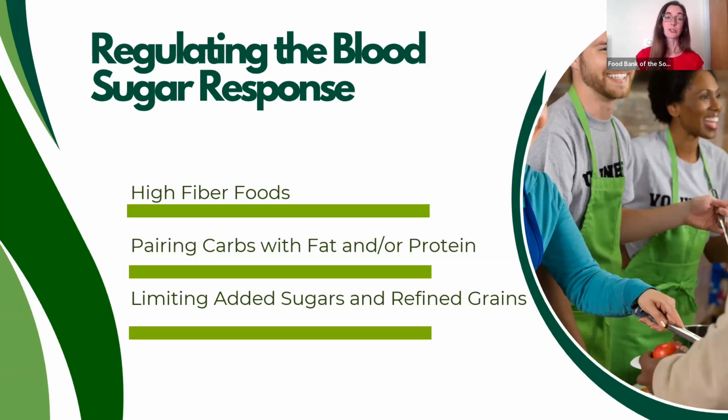For a similar reason, it's also a really good idea for people with diabetes to pair their carbohydrate foods with a fat or a protein or both. For the same reason, fats and proteins take a little bit longer to break down and digest, so it blunts that blood sugar response. And lastly, limiting added sugars and refined grains, or things like white bread, for example, is another way to make sure that our blood sugar isn't spiking and crashing. So simple sugars, added sugars, refined grains, those are all things that our body can break down quickly. And so we get that really immediate blood sugar spike when we eat those foods.